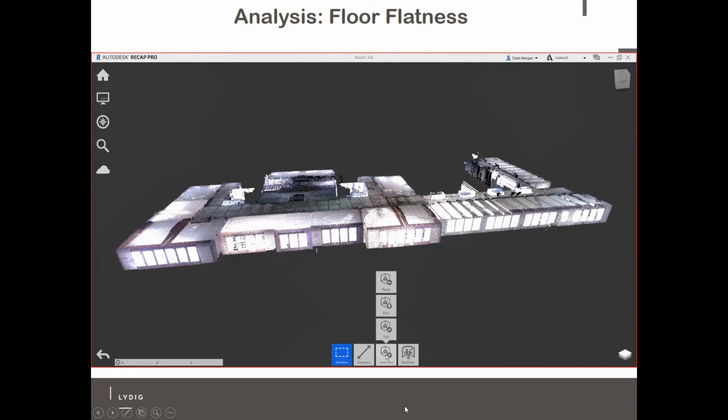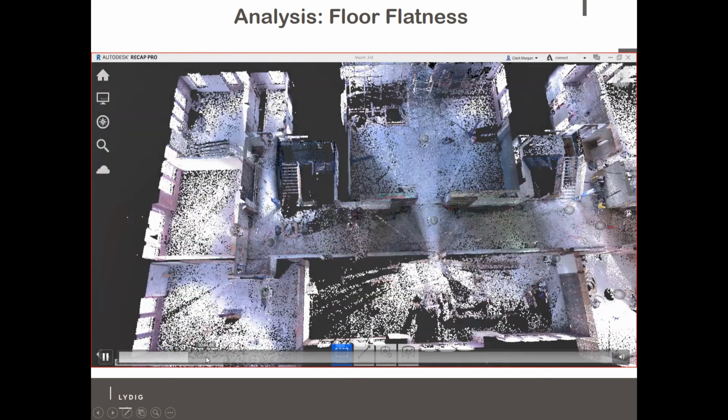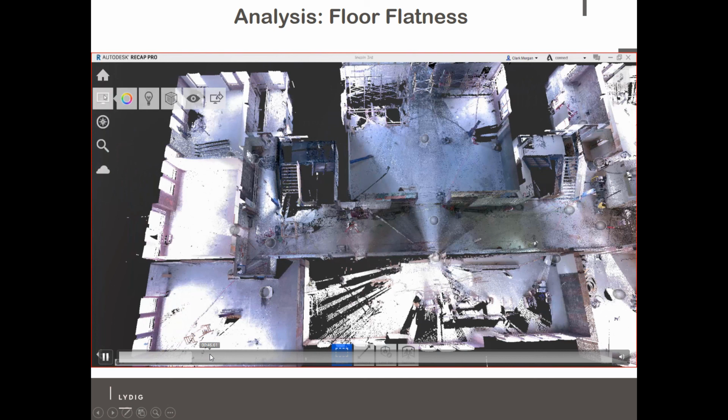The lower left is the limits box. That's kind of a section box, same as a section box in Revit, and that lets me pull the data down to what I want to see. So in this case, I just want to see the floor. So I'm going to real quickly skip ahead. So I pulled that section box down.